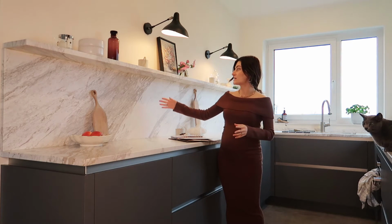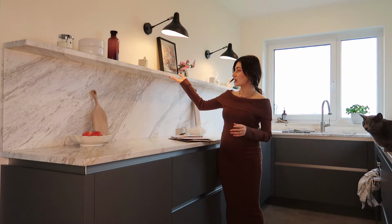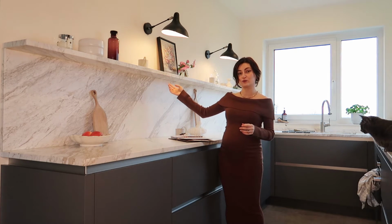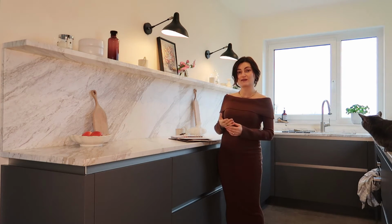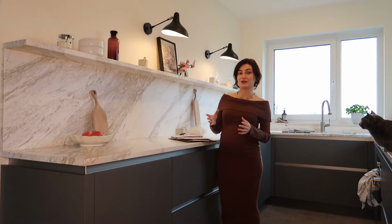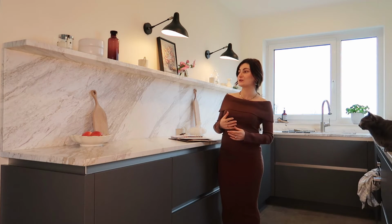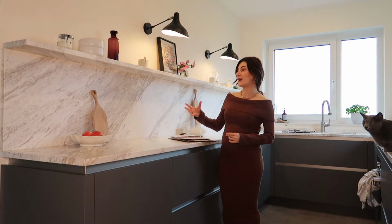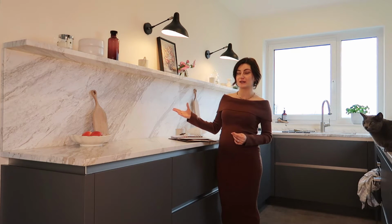Another big topic was how to install this floating shelf so that we would not need external brackets that would have been visible. That was something that they suggested from the beginning, and I saw it as well in many Pinterest pictures, but I definitely wanted it to be bracket free and to look very airy and very natural, without external supports visible on it.